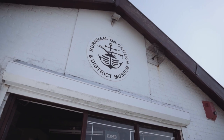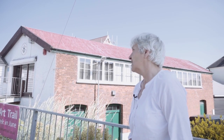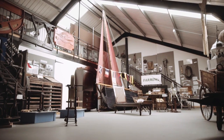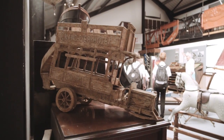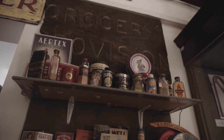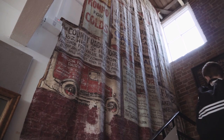This used to be a boat shed, and when the boat went to the marina, we started the museum. It collects things from the Dengie and Burnham mainly, so it's got a lot on boats, a lot on farming, a lot on oysters and fossils.